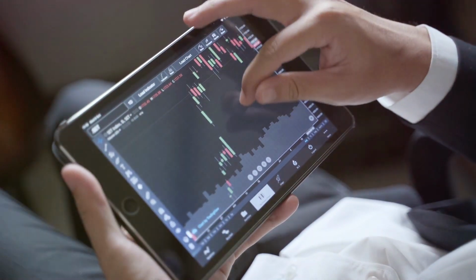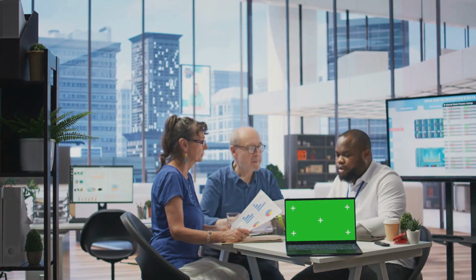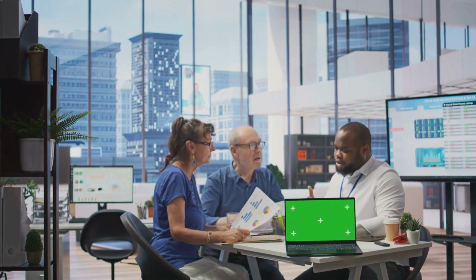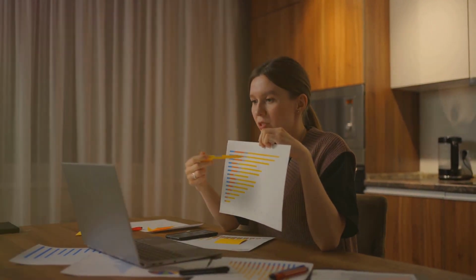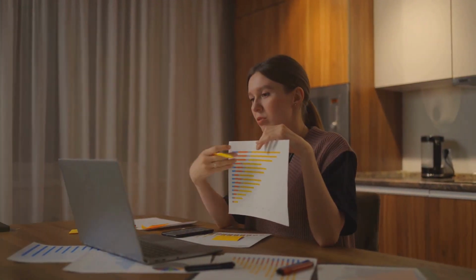Section 9. Evaluate and learn. The final step is to evaluate and learn. Review your investments periodically. Sarah should check her progress towards her goal every 6 months or so. This helps ensure she's on track.